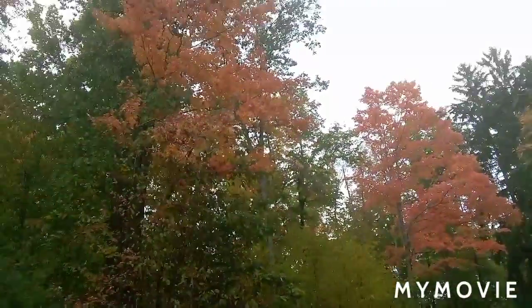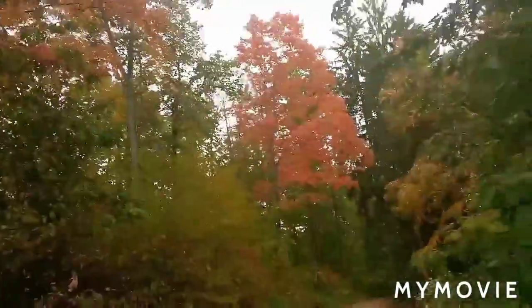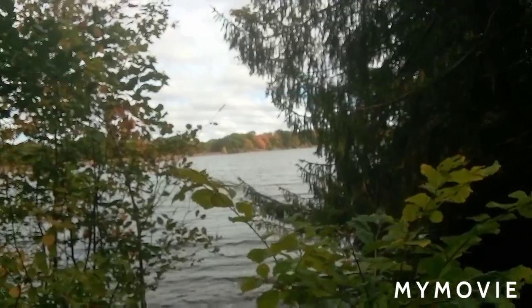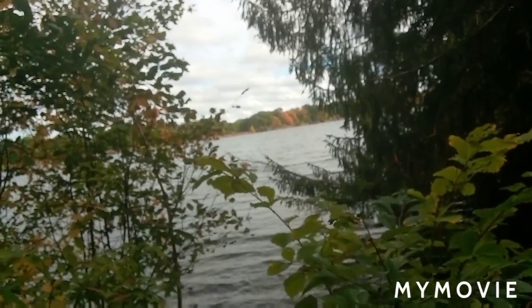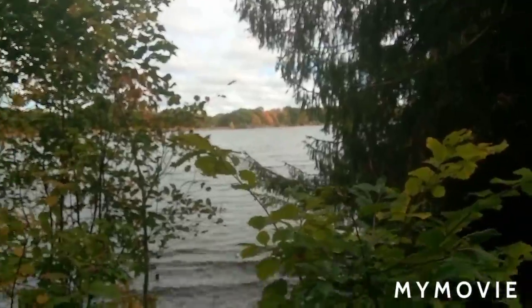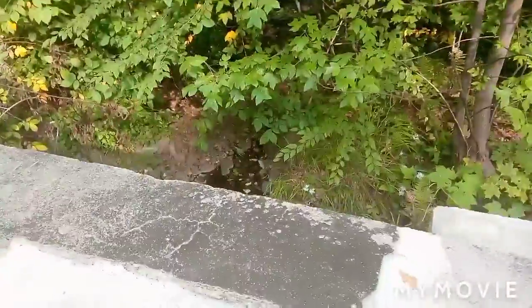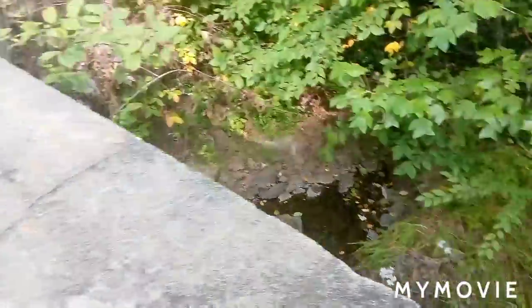A little fall time starting to show up. Fall's finally arrived. All right, we got pretty far down the lake, a lot further than I thought we were going to get. Oh, we're going into Bloomfield, I see. Drainage ditch. A little bit of view of the reservoir. Oh, there's water under the bridge. Yep, water under the bridge.